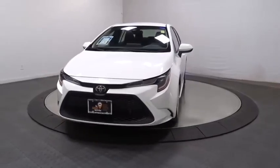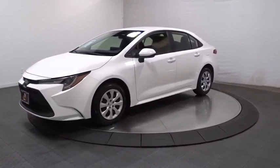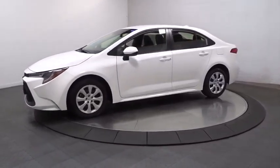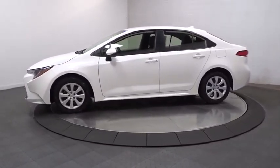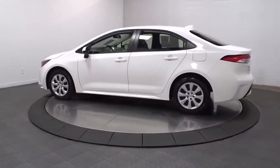Looking for the right vehicle? Check out the 2020 Toyota Corolla. The Corolla is still a great option for those who want dependability, comfort, and value. This vehicle has less than 35,000 miles. Here are some of this vehicle's great options.